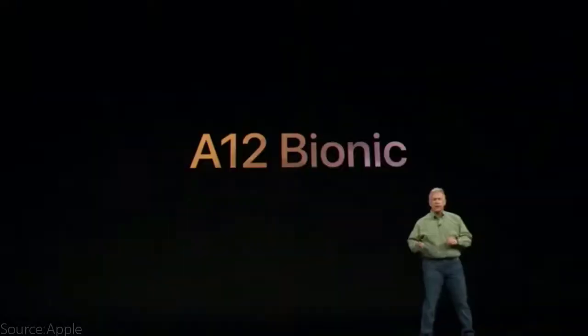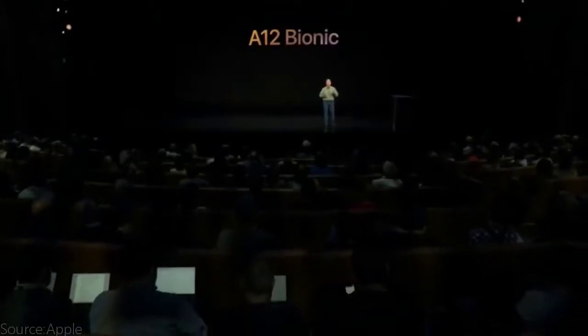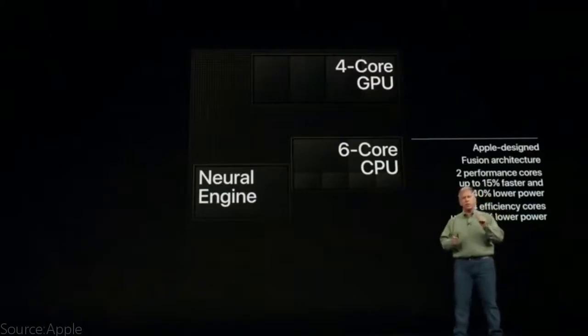And the team has worked so hard to make every generation of the A-series chip better than ever in a smartphone. And this year is no exception. What the team has done is truly breakthrough. It's called the A12 Bionic. And the A12 Bionic is the industry's first 7-nanometer chip. It is an Apple-designed 6-core CPU.